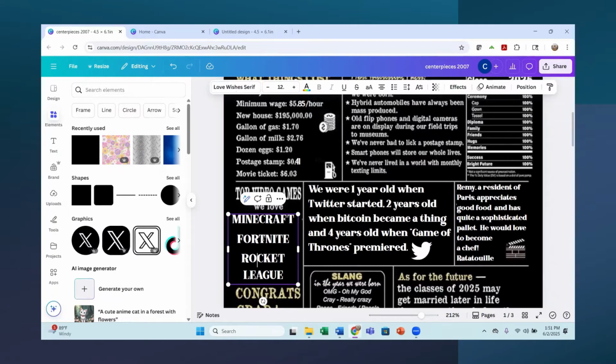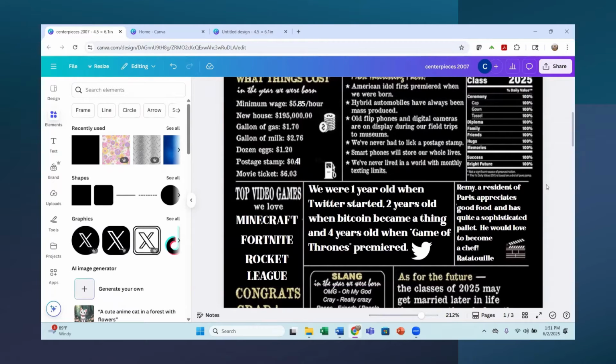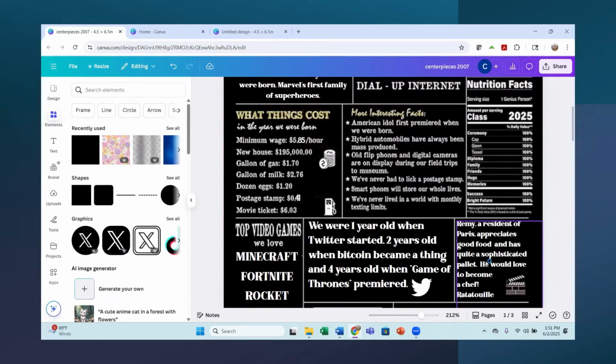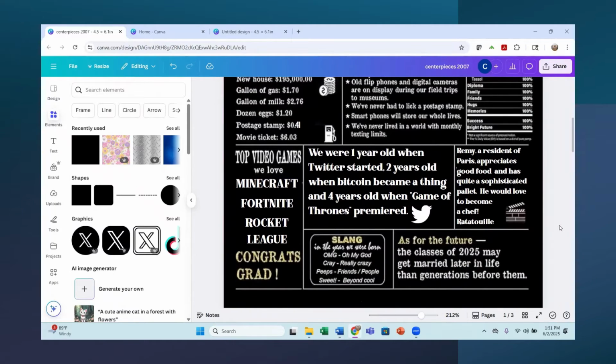So now I'm going to center this a little bit better. Get this over to the side. And now I'm going to download this. See, I want to make sure I have the right one here. Yes, I changed that one. Looks like all of my facts, this is the correct one.